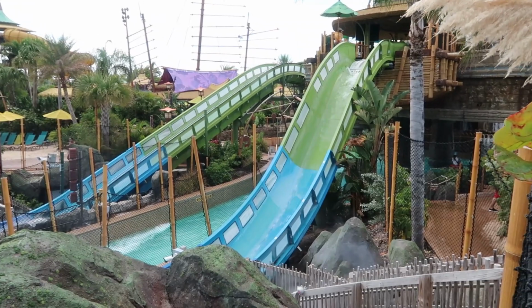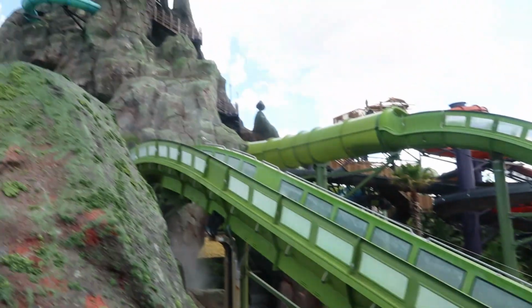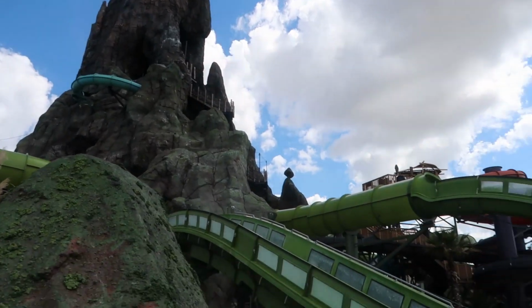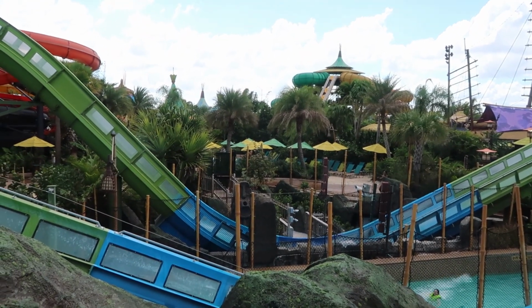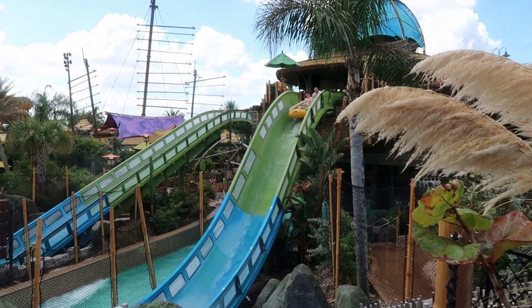So that's the start of the ride there. And you go through up here, and it goes all the way around through the volcano. And you end up coming out of here. And remember to smile for the camera as you get to this bit, this last drop in the ride. And you finish up just round the corner there.